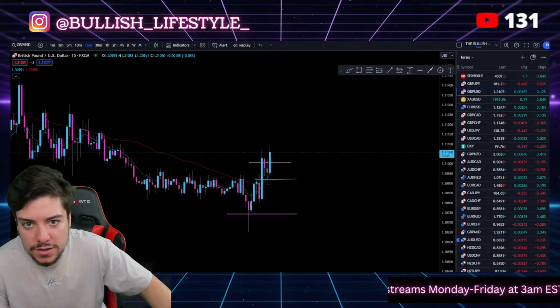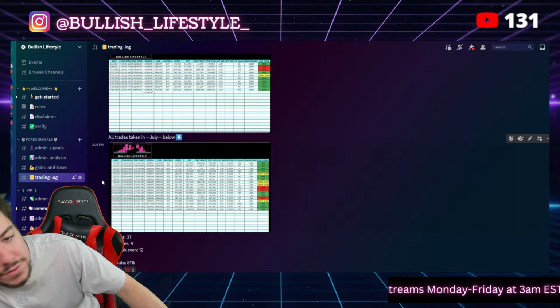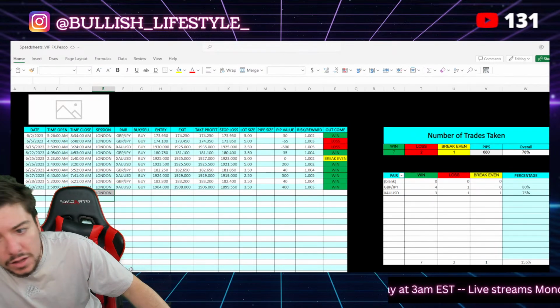All right, so if you go to the Discord section, you can go to the trading log. Right here it says trading log on the side. You go to the trading log, and the first link you can click on will show you all the trades that I have taken on live stream.